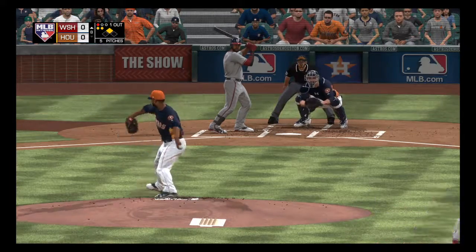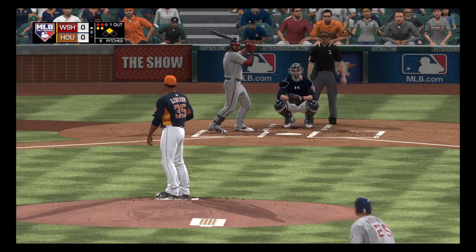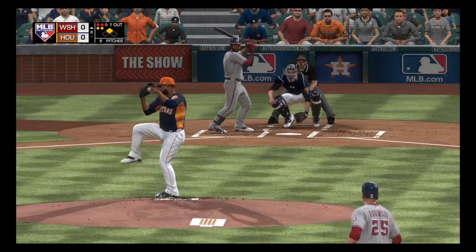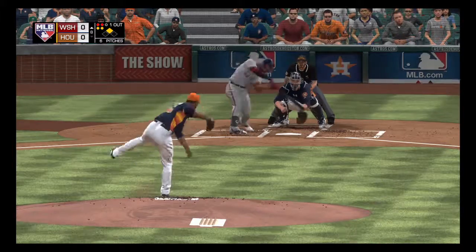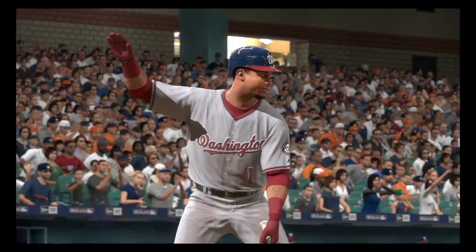Another 1-2 delivery. The 1-2 offering looked like a slider that time, but it's 2-2. A 2-2 count. Here's the pitch. He struck him out. The third time he's fanned in the game.